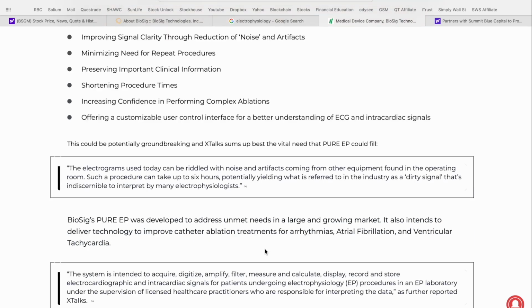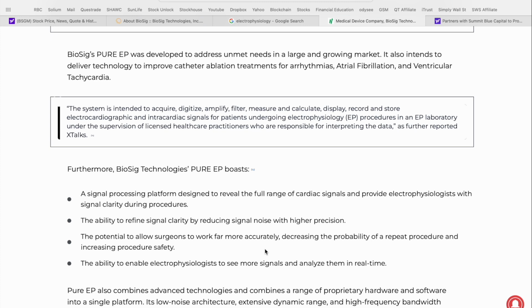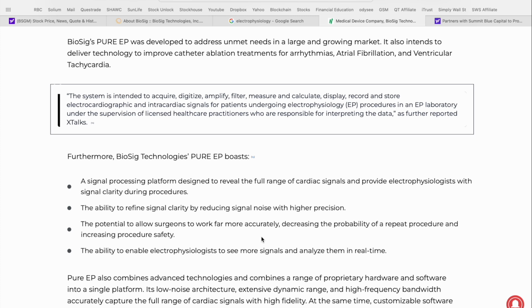So BioSig's Pure EP was developed to address unmet needs in a large and growing market, which we just talked about, and they also intend to leverage this technology to improve a number of other treatments that are currently missing the mark. Now, what that really means in terms of the benefits that the Pure EP system provides is a signal processing platform that's designed to reveal the full range of cardiac signals and provide electrophysiologists with signal clarity during their procedures, the ability to refine signal clarity by reducing signal noise with higher precision, the potential to allow surgeons to work far more accurately, decreasing the probability of repeat procedures and increasing procedure safety, and then finally the ability to enable electrophysiologists to see more signals and analyze them in real time. So a number of real-world practical benefits by using the Pure EP platform compared to some of its predecessors.